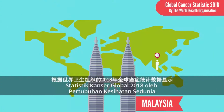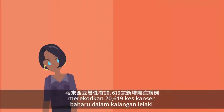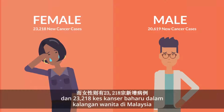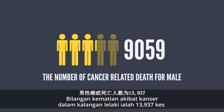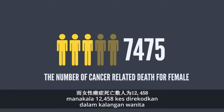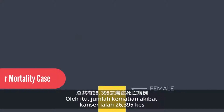According to the Global Cancer Statistics 2018 by the World Health Organization, in Malaysia, there were 20,619 new cancer cases for male and 23,218 new cancer cases for female. The number of cancer-related deaths for male were 13,937 cases, while for female, there were 12,458 cases.